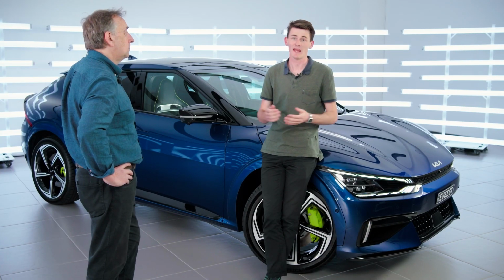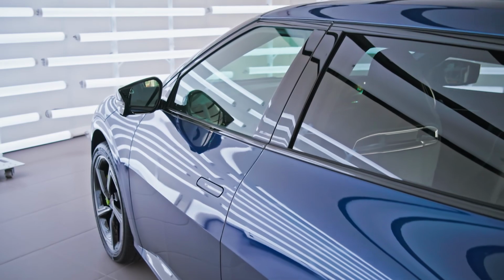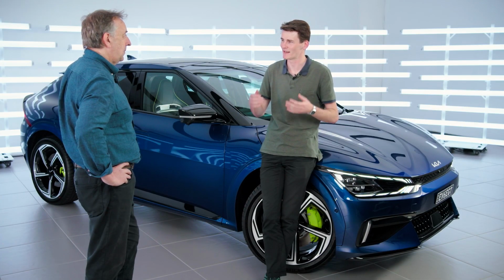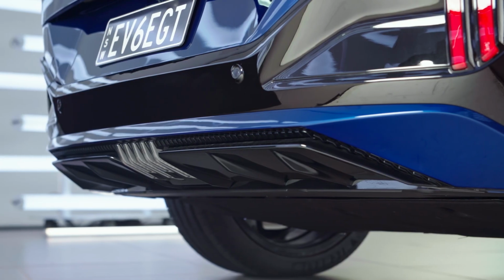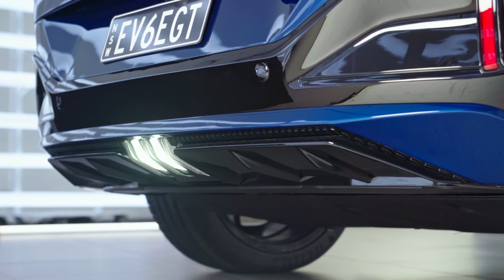So I'm here with Graeme Gambold, who was the chassis dynamicist on the EV6 and the EV6 GT. So Graeme, tell me how you solve the challenges of working with a 2-ton electric vehicle, making it handle and ride well. Yeah, well, 2 tons is a lot of weight to control, and it's our objective as chassis dynamicists to make that undetectable to the driving experience, which we've achieved with this car. But it's all about sophisticated dampers and a chassis system that's got electronic computer control.